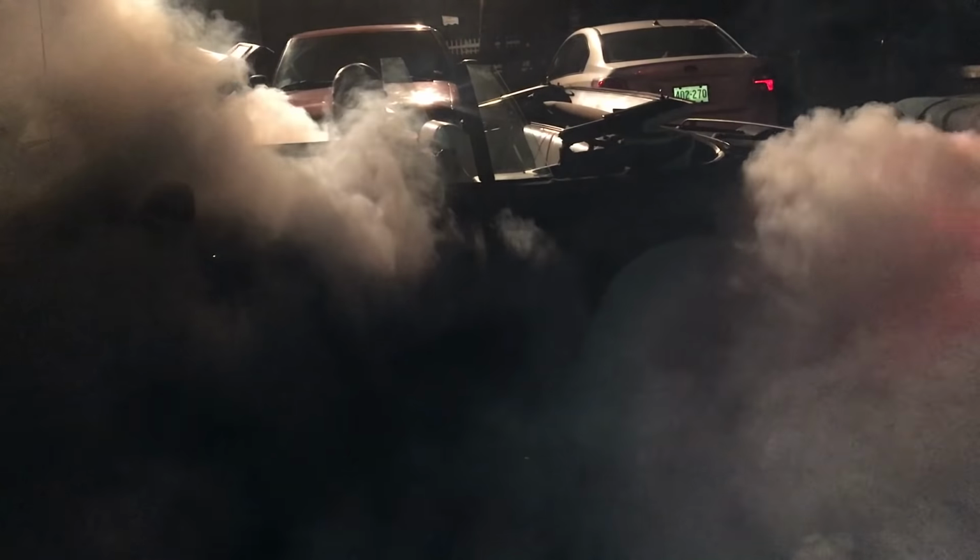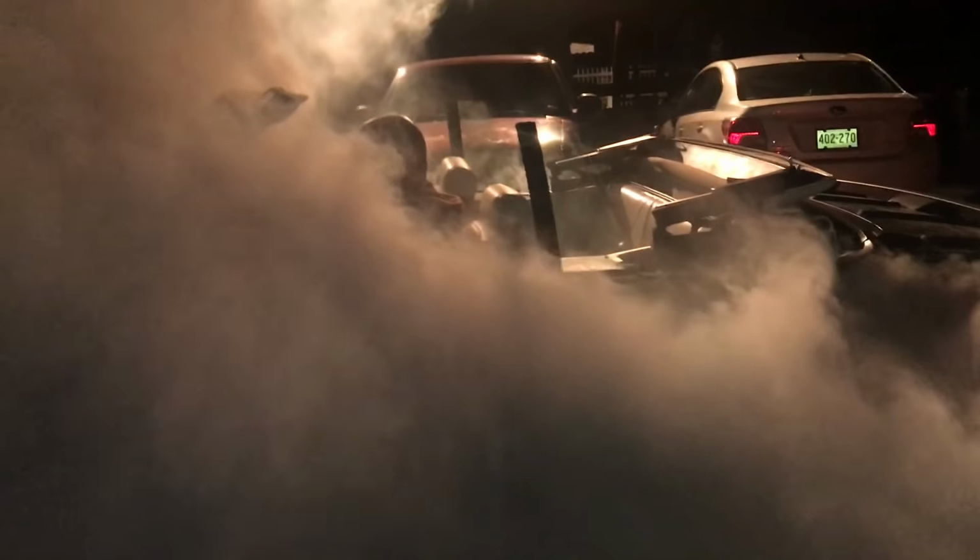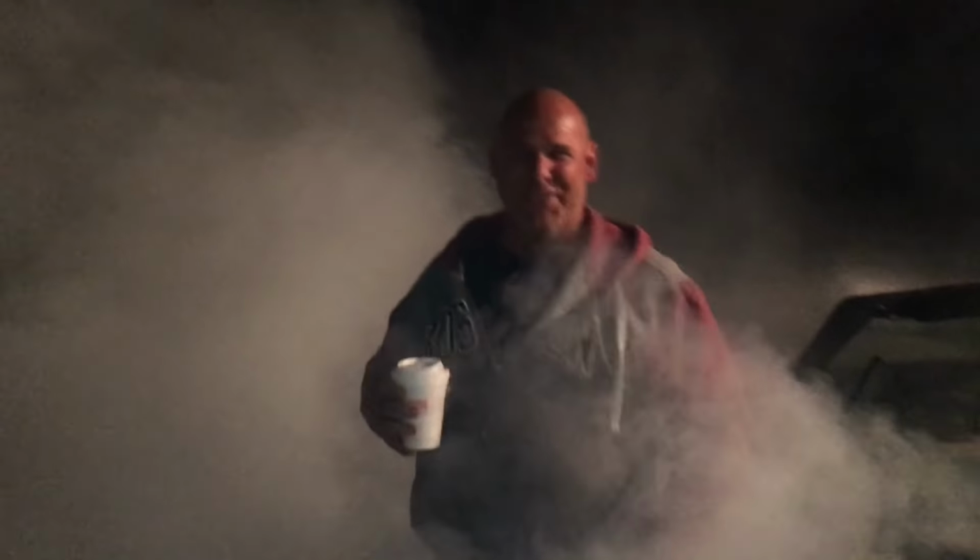Ready? Fox bodies. Oh my god. Can't beat a 5.0. That's a smoke show. And this is where Mustang Lifestyle came from.